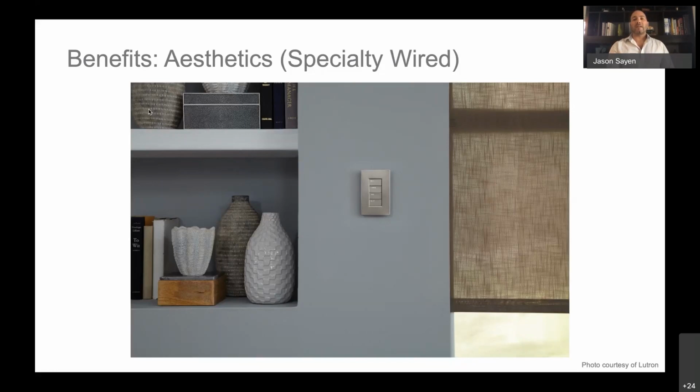So those aesthetics come in multiple ways, right? We were able to decrease the wall clutter, but also use something very elegant that looks very nice on the wall. And that keypad's one example. We can get those in multiple finishes. We've seen them in glass. We've seen them in areas where we can actually flush them into the wall. So this is just one example. There are many other examples of how we can blend these things in with the aesthetics of the design.